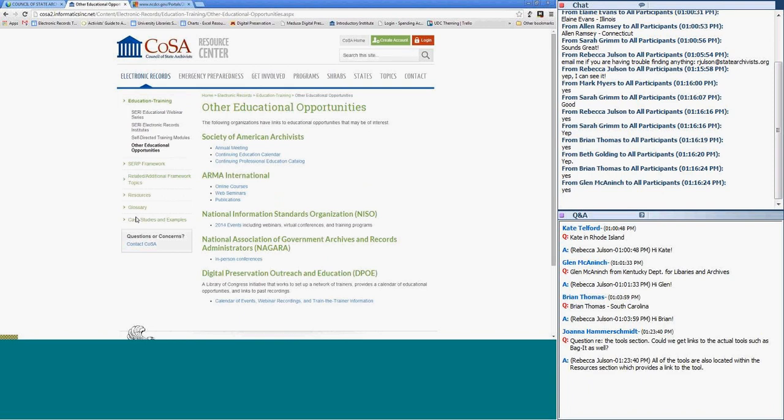The other educational opportunities section is just a general list for other organizations, like the Society of American Archivists and International, all the other organizations where people can go to find more education and training. If you have another organization that you go to regularly, it would be a good fit in here. Please let us know and we can add it in as well.